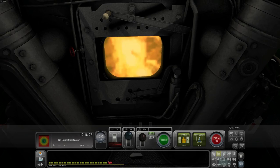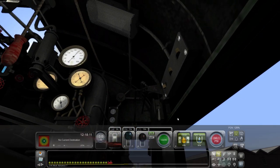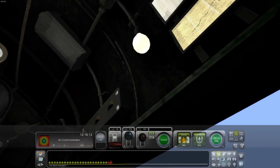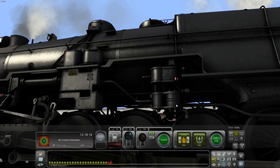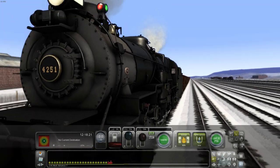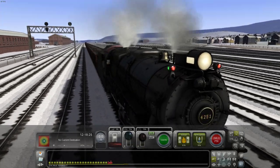Fire don't look half bad. Turn on our headlights. There's a headlight switch. Should be class lights are back here. So it's got two separate class light switches, which I don't know if they go to... Because they're both lit right now.